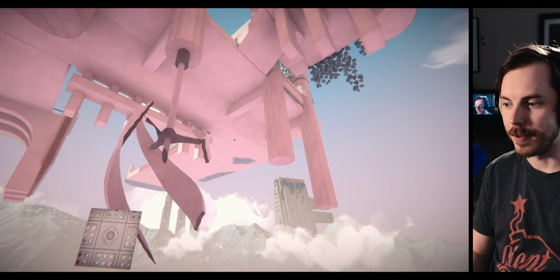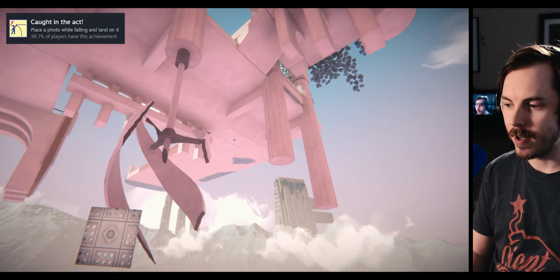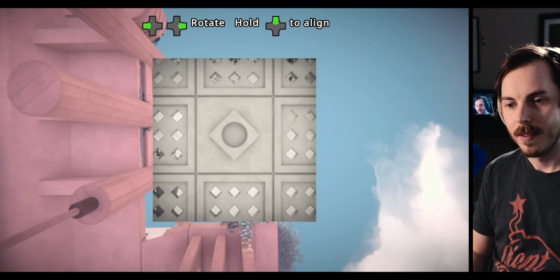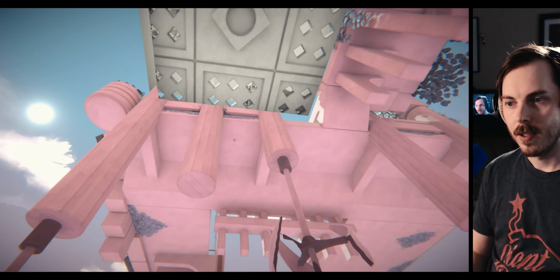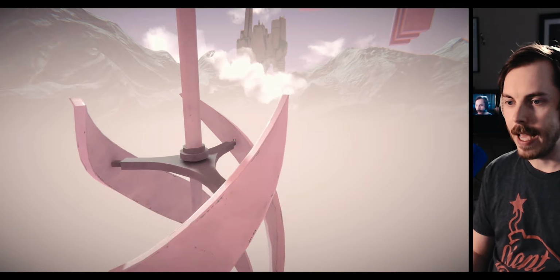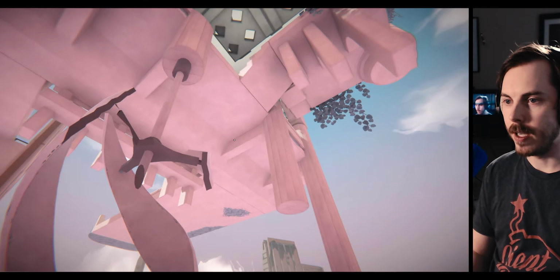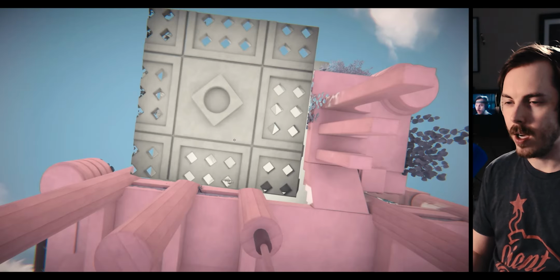I mean, I could also do this. Caught in the act, place a photo while falling and land on it. So you could do something like that, and now it's flush with the ground. Unfortunately, I'm not seeing any reasonable way to get back up without rewinding, and once I rewind, it will unplace that photo.